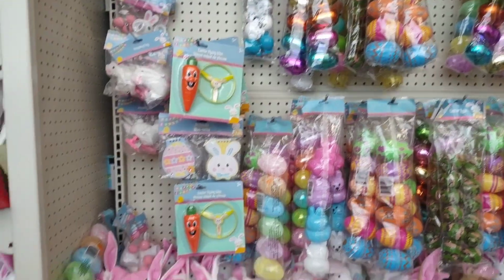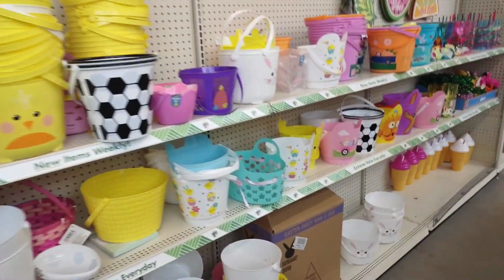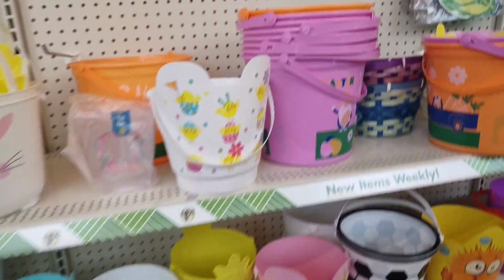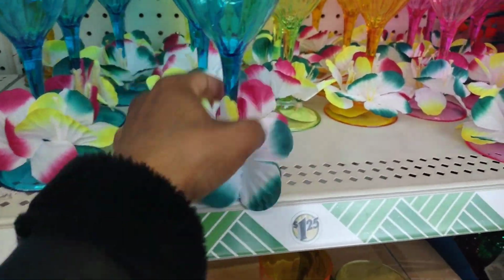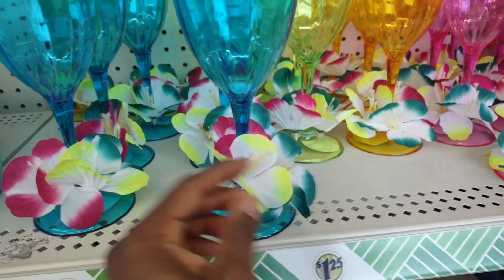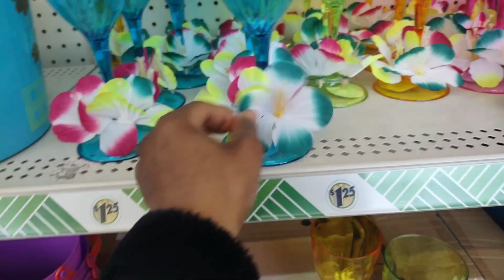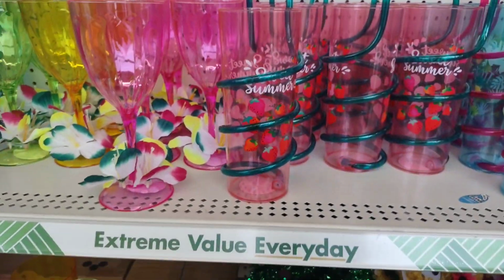Let's see if they got anything new. Alright, they got the Easter stuff over here. So over here, they have new items. The Easter basket. And oh, these cups are nice. I like them because they're different. Okay, these are nice.